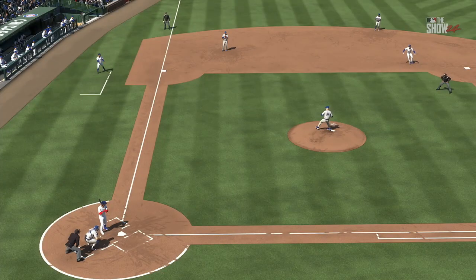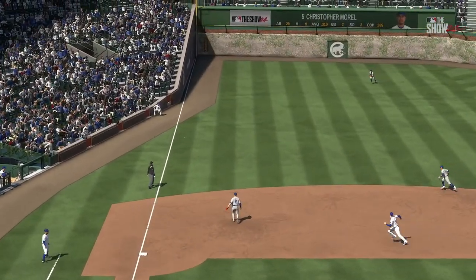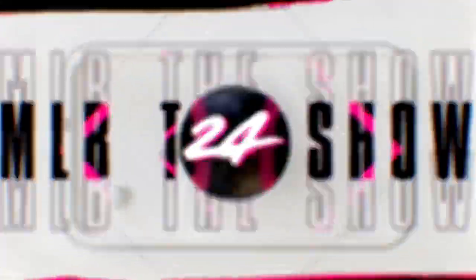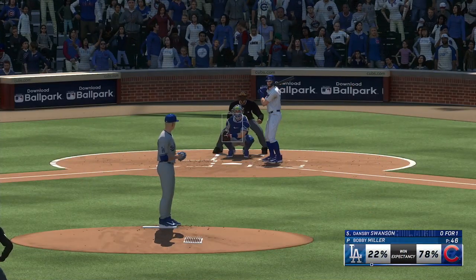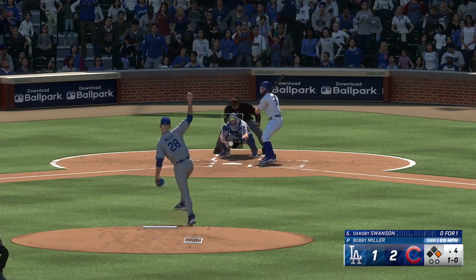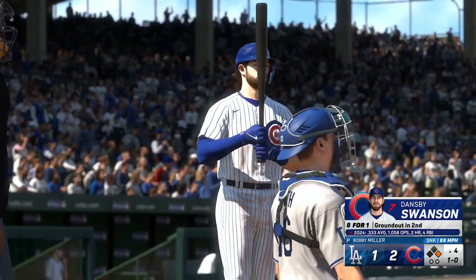Nice line drive to the pull side, met it out front, but just stayed through it nice enough and ripped it into the outfield. And now they've got some speed on first, so we'll see if they try to get him into motion. Here's the shortstop at the plate, Dansby Swanson. Ball. And that one missing low. One ball, no strike.